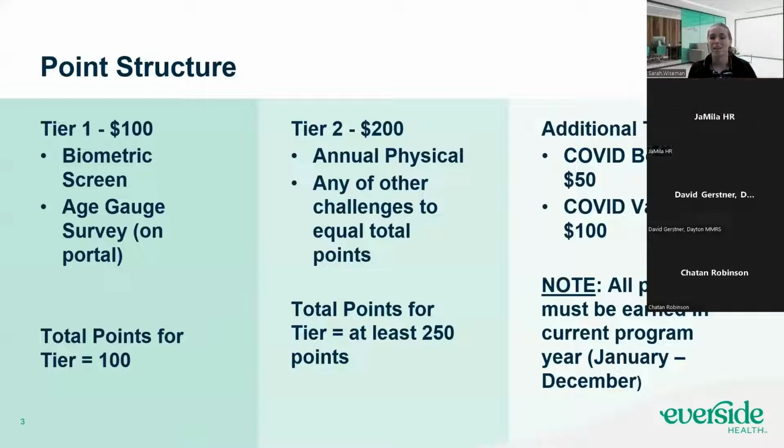And then you can get another $50 for getting your COVID booster and reporting that to the Vax Verify website or email address. We'll see that in a second. If you hadn't already gotten the COVID booster money last year, you can get $100 for reporting your initial COVID vaccine this year if you hadn't already gotten it last year.